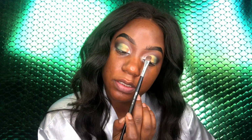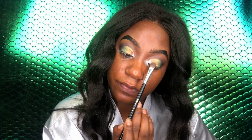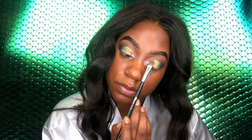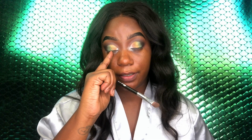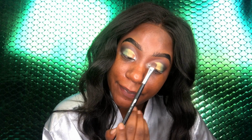Why do I feel like I'm on like a safari with these colors? Like I feel safari-ish. I really don't know if this is like real fall stuff. Hopefully it is. Real fall girl shit. Alright, I'm probably gonna cut that because that sucked, but whatever.